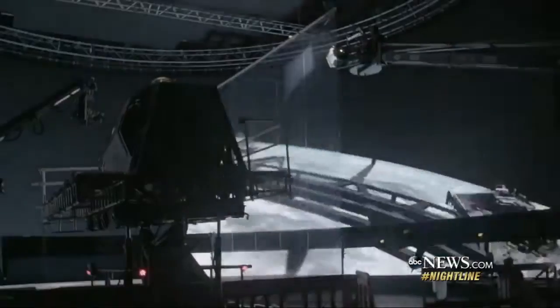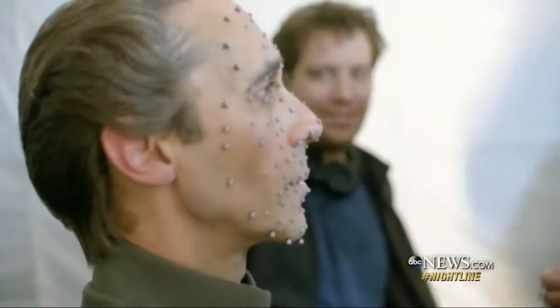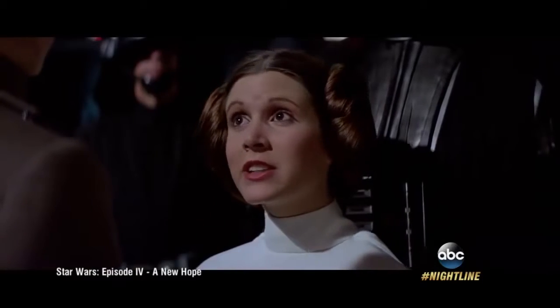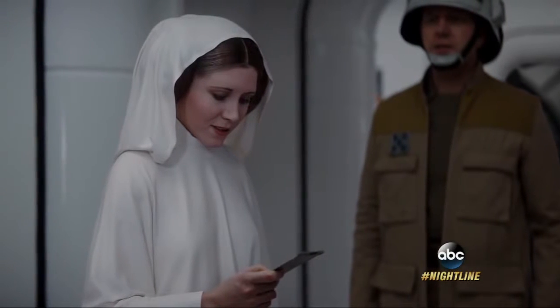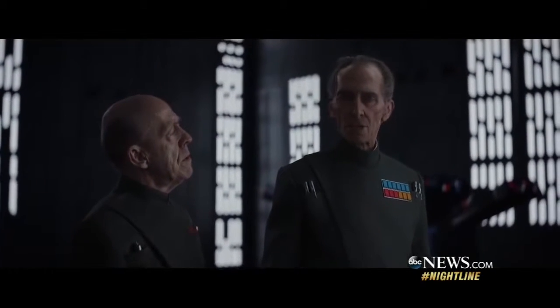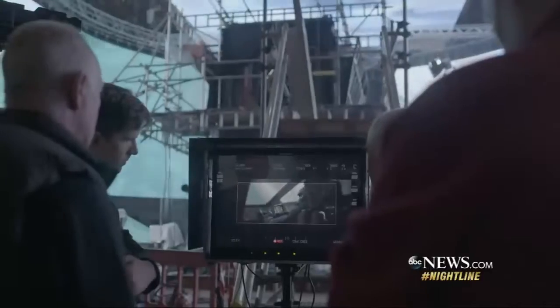To see how this sci-fi stronghold brought back, and this is a spoiler alert, two familiar faces from the past. Recreating a 19-year-old Carrie Fisher before she passed away last week, and Peter Cushing, who died in 1994. This monumental cinematic task fell to John Knoll and his team.